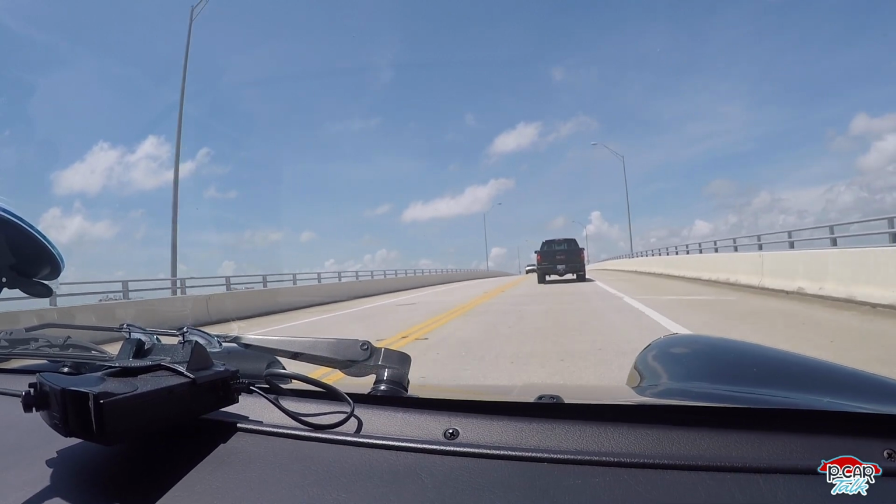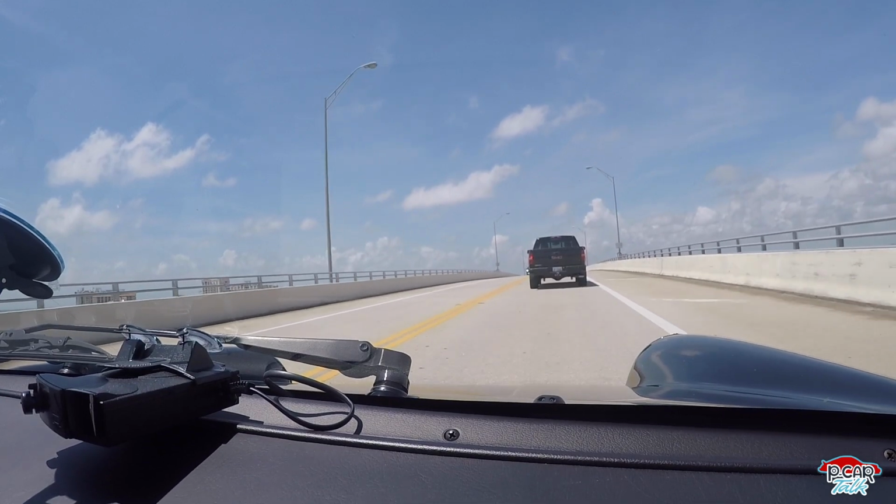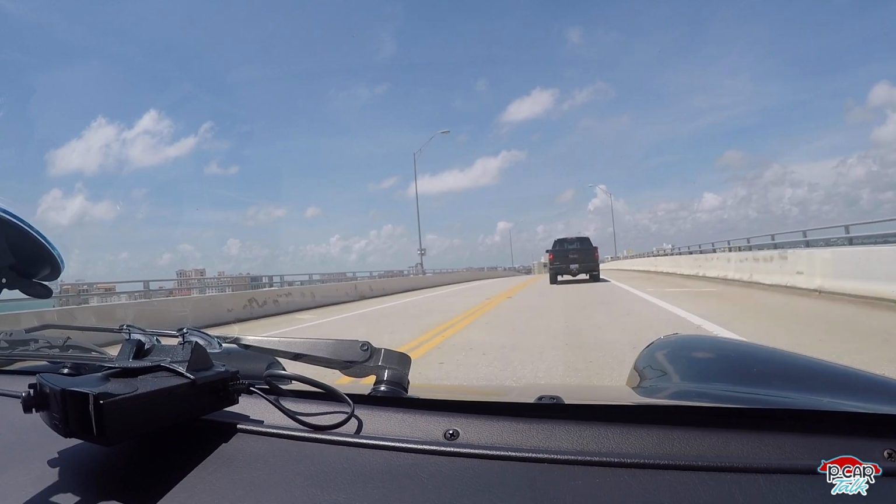Look at all this crap strewn in the road. Somebody's beach stuff is all in the road.